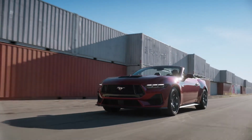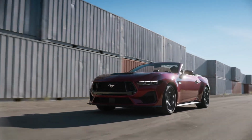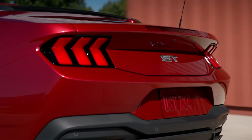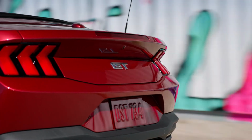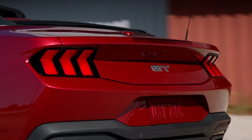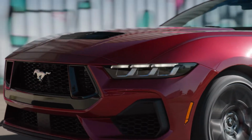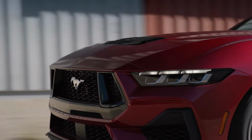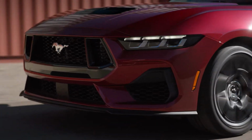A few days prior to me recording this voiceover, Ford announced the all-new 7th generation S650 Ford Mustang. In truth, it is pretty much based on the outgoing S550 Mustang, but due to how many changes it brings to the table, it really is all new. Personally, I am very excited for the new S650, and I'm going to tell you exactly why in this video. Let's start with the headline features.